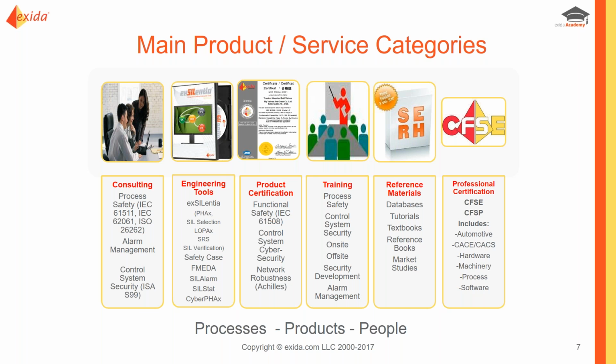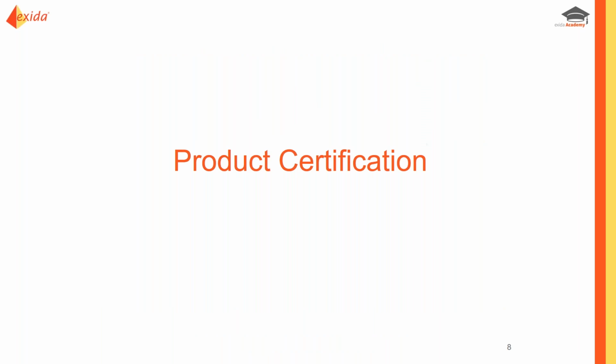And of course, product certification or personnel certification, which has been a much higher demand now that IEC 61511 has stronger verbiage in there requiring those requirements. All right, so today we're going to talk about how to use product certification.